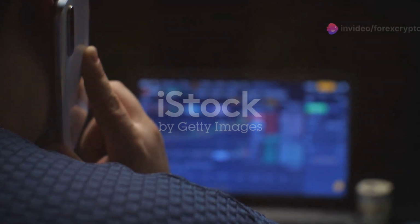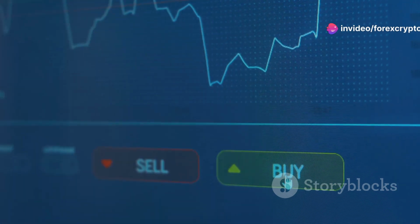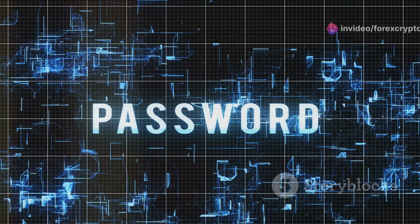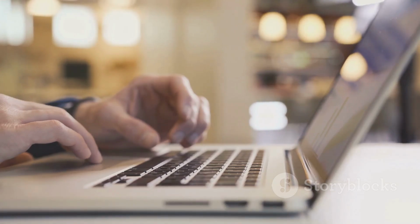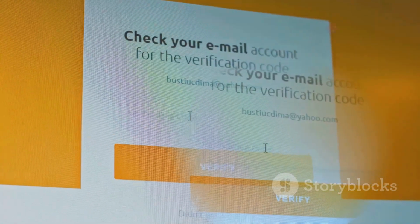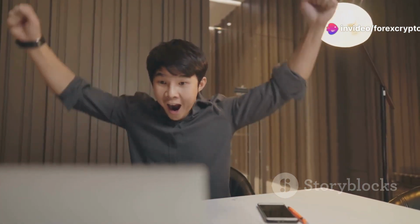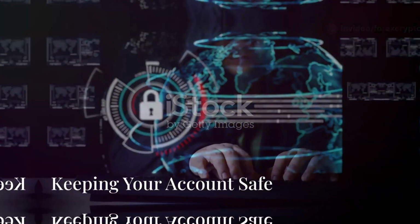Creating a Binance account is simple. Go to the Binance website and click on Register. You will need to provide your email address and create a strong password. A strong password has letters, numbers, and symbols. Make sure you use a real email address. Binance will send you a verification email. Click the link in the email to activate your account. Congratulations, you have successfully created your Binance account. Now let's move on to securing it.